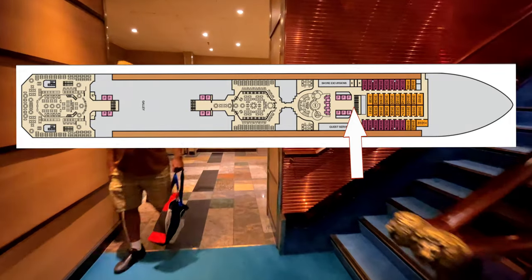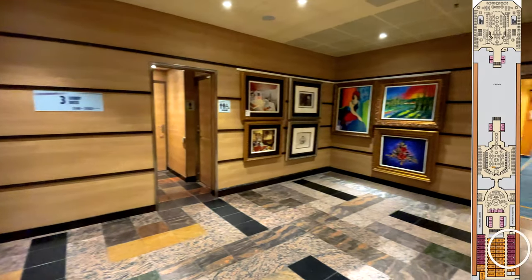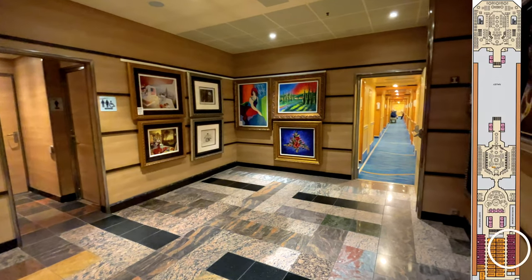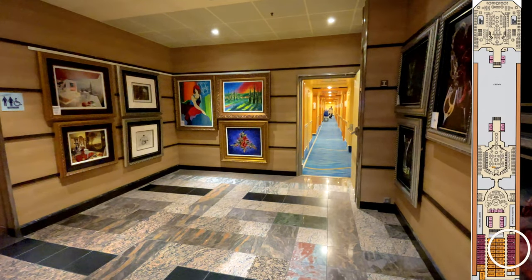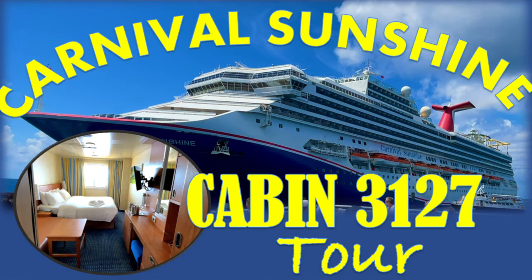Still in the front stairwell area, we head towards the port side of the ship. This hallway that leads towards the front of the ship is where we can find even-numbered staterooms. There are standard interior cabins and Category 4J interior cabins like the cabin we are in during this cruise. If you want to see what a Category 4J interior looks like, check out our cabin tour video. I will link it here.